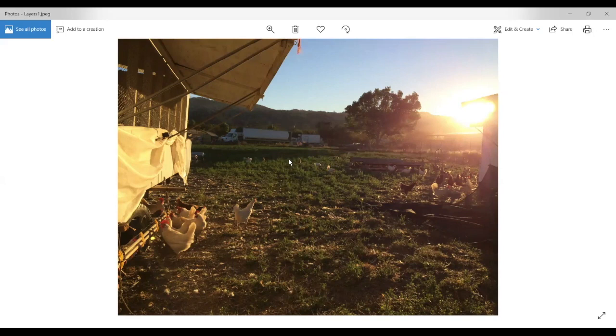Just wanted to identify a little bit what we're seeing. We see some nipple drinkers down there in the shade of the awning of that trailer, and these trailers move. There's two trailers side by side, and you see that shade cloth. It looks like it's fallen to the ground in this picture, so that's not perfect, but nothing ever is.